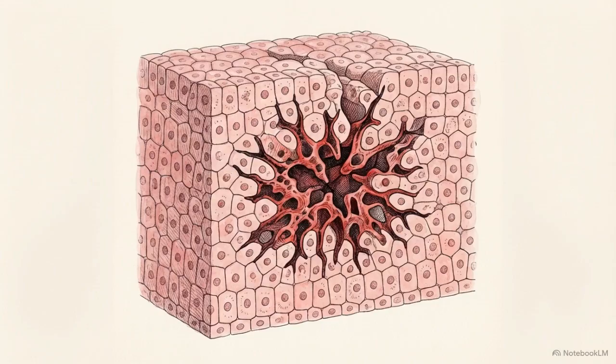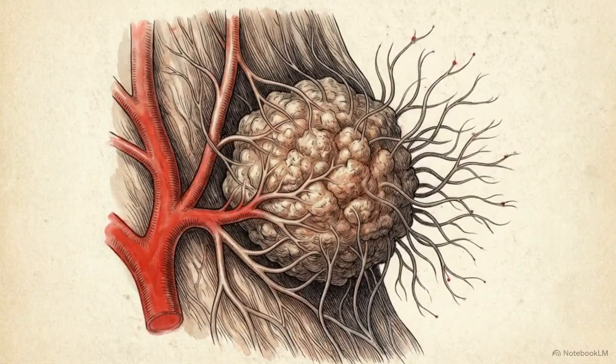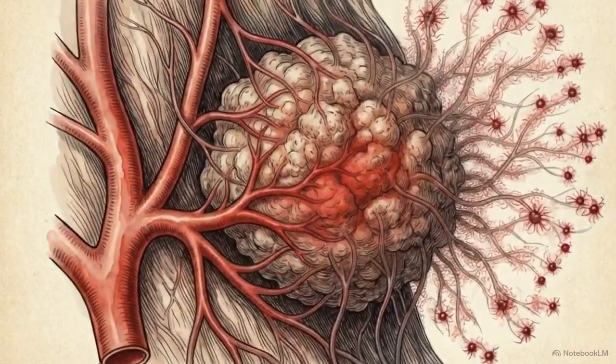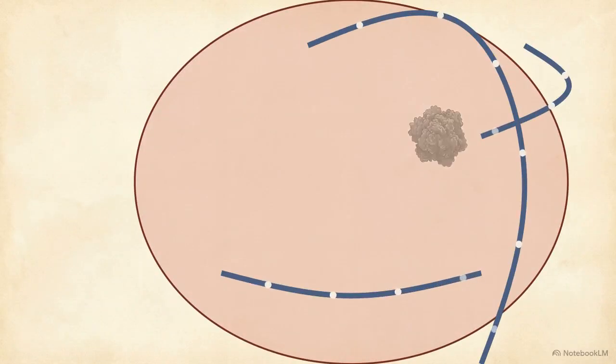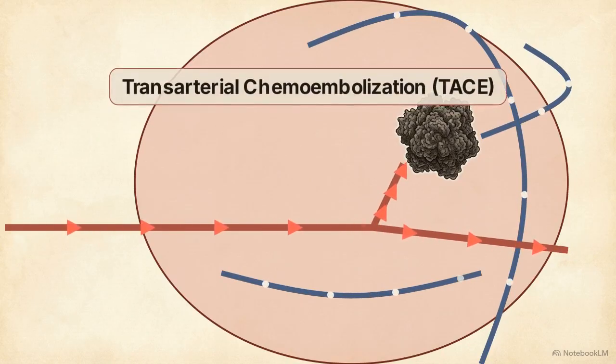HCC is a primary malignancy of the liver that originates in the hepatocytes. As an HCC tumor grows, it develops a specific microvascular anomaly. It aggressively parasitizes the local arterial network to fuel its rapid expansion. This cross-section shows the localized tumor mass rapidly pulling its blood almost entirely from the arterial inflow, while the surrounding healthy liver tissue continues to draw primarily from the venous inflow.